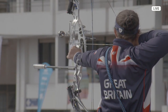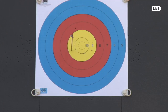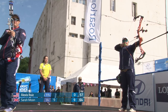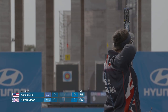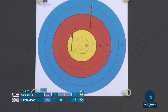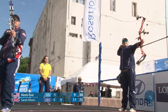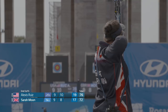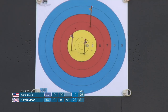Sarah will shoot first on target number 2. Nine on the left. Nine for Ruiz, slightly low. Gone high in the 8. See if the American can take the advantage here. She does, yeah, with a 10. Same spot, same again.